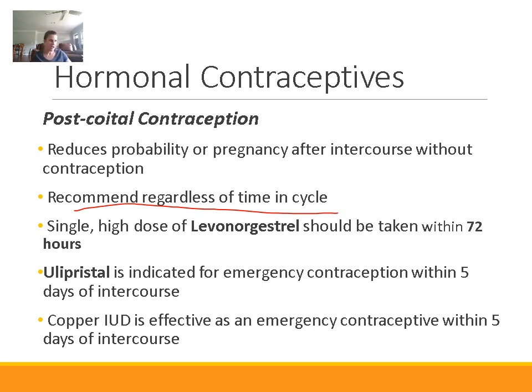If ovulation isn't going to occur within a few days of intercourse, then it's not likely that the woman is going to get pregnant. However, if a woman has unprotected sex and does not want to get pregnant, we do not worry about predicting if they're ovulating or not, because it's not a perfect science. Regardless of where they are in their cycle, they could be scheduled to start their period in 2 days. Doesn't matter. If a woman has had unprotected sex and does not want to get pregnant, we recommend postcoital contraception.